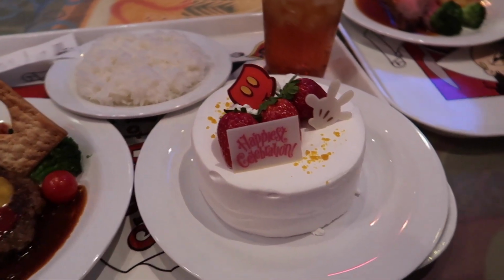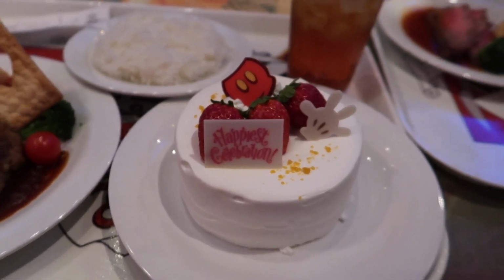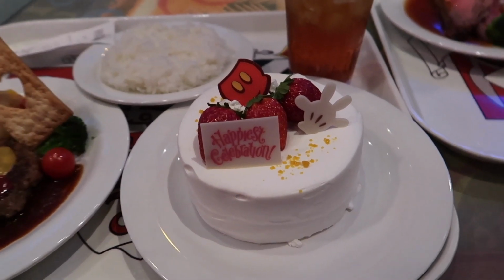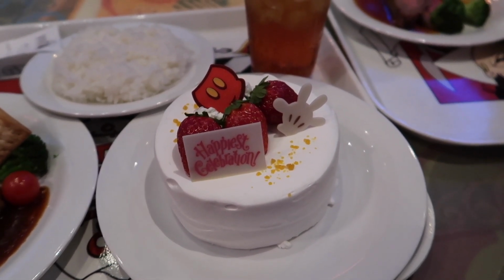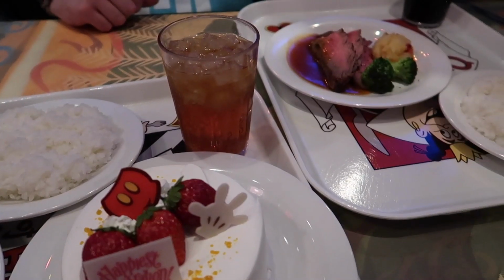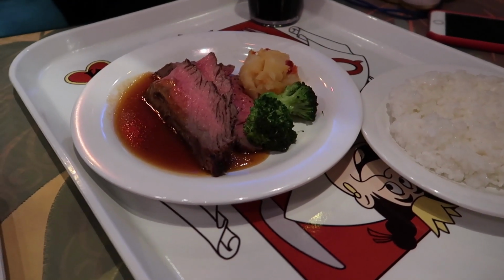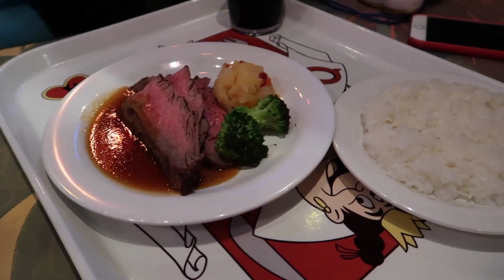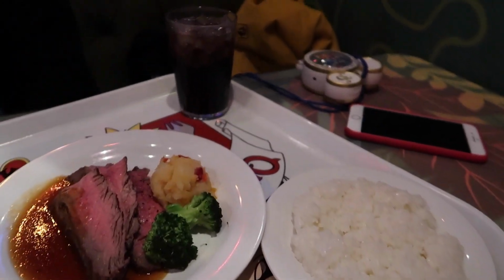This is our Christmas cake. Well, we call it Christmas cake because it's a strawberry shortcake, but they serve it at Christmas here in Japan, so we often call it Christmas cake. But it's the happiest celebration one. After the 35th anniversary ends, they will change it back to an unbirthday cake, I believe. I got some Kirin apple tea soda. Stephen got the flank steak with that amazing Japanese sauce, kind of fruity and soy sauce. We both got some rice and Stephen got some cola.